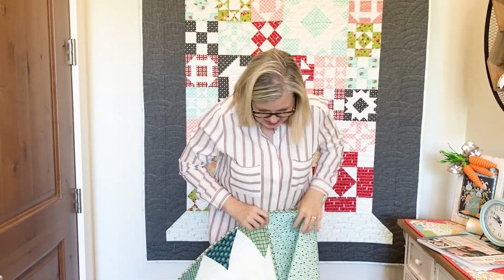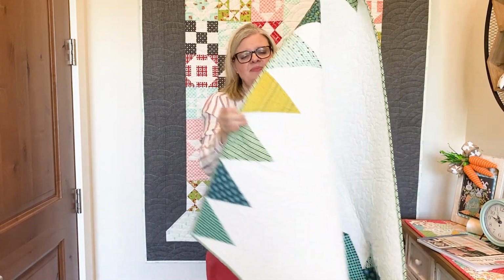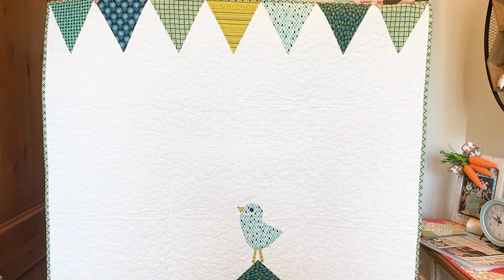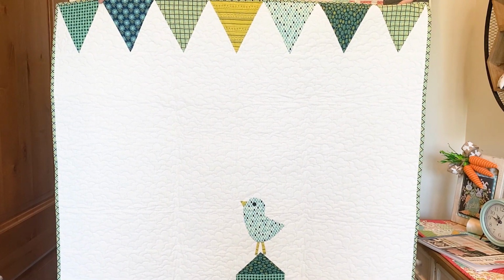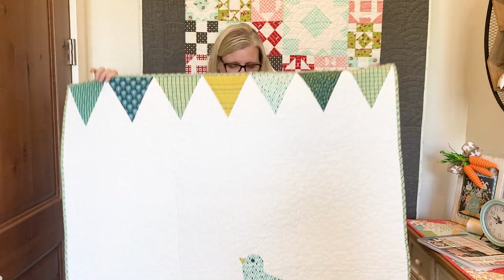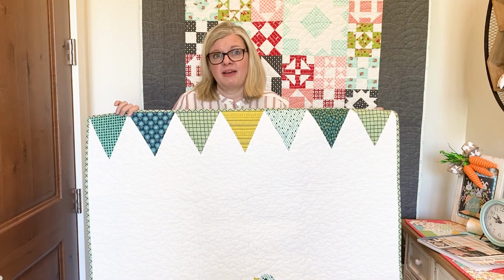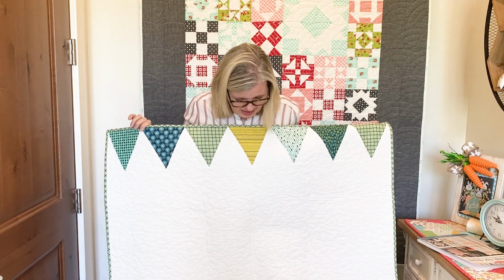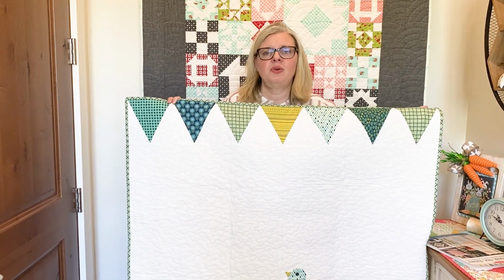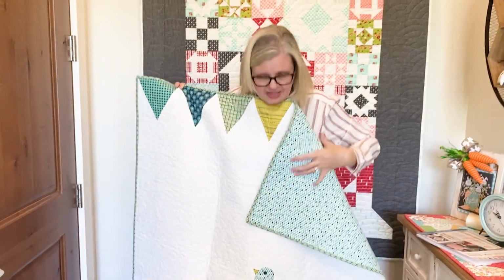The next one, oops, I have it right side up. Yay! This is by Sandy Gervais, and this is called Rookie Vibe. And this would be a great quilt since it's so easy for a baby shower gift, because it's not that much work. And if you didn't want to do the little bird, you wouldn't have to. Super cute, uses a lot of empty space. So her quilting, she did some light blue cloud. So it looks like the clouds in the sky. And this is her backing.